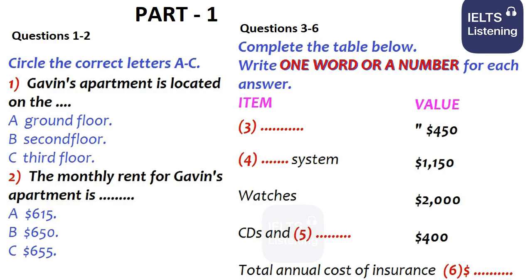Yes. I've got a couple of watches and my CDs and books. How much do you think they're worth? The watches are worth $1,000. For both of them? No, each one. And altogether, the CDs and books cost me about $400. Okay. So the value of everything you want to insure is $4,000. Hmm. How much will the insurance cost?